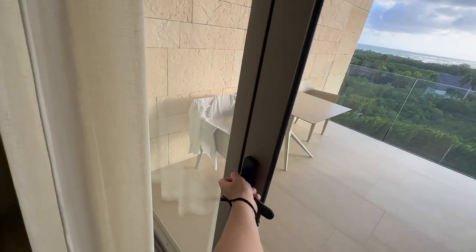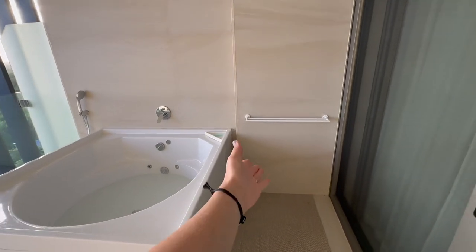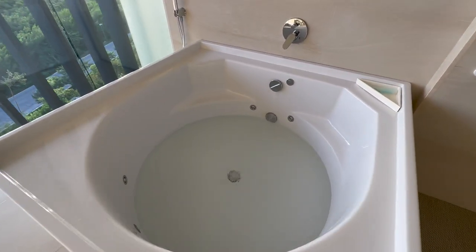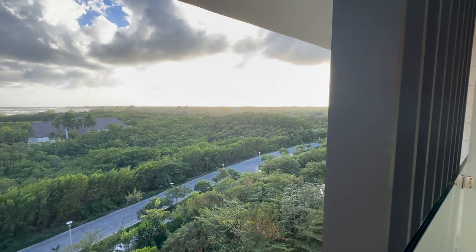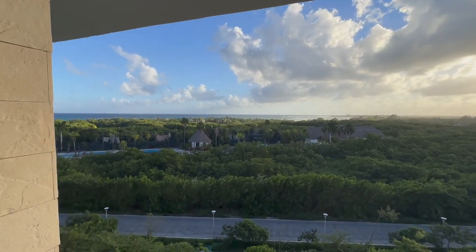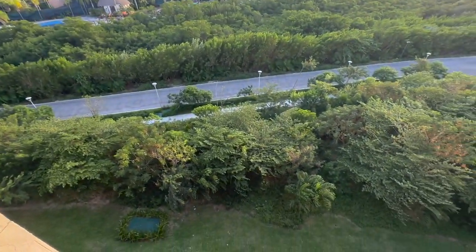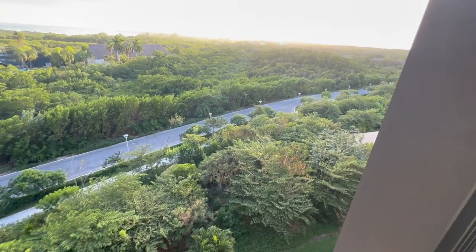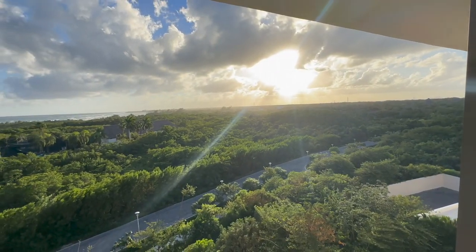Let me show you the tub. Very large balcony. Places to hang your things. I mean, come on, right? You know what I'm saying? About the sun? Did that just come out for us? That's amazing.